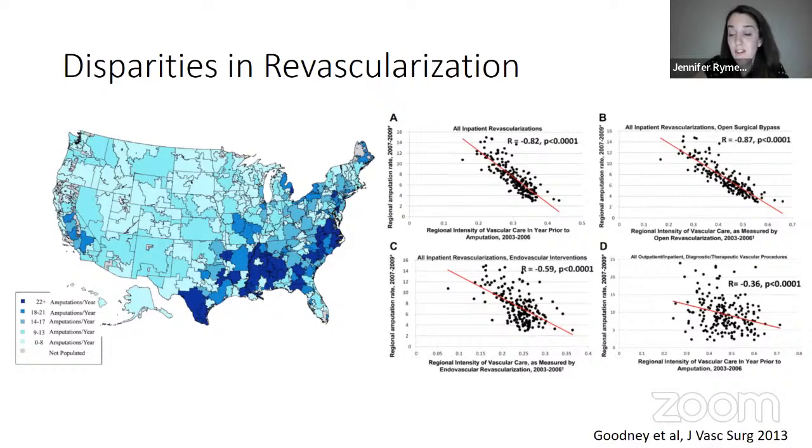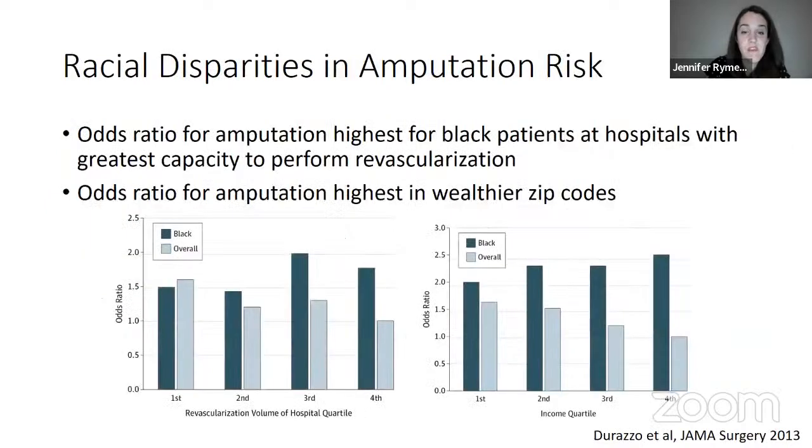And so a lot of health systems, particularly in the PAD belt, have done exactly what Duke has done, which is affiliated hospitals in these areas of PAD, and trying to get increased access to care, trying to get these patients access to PVI, both surgical and endovascular.